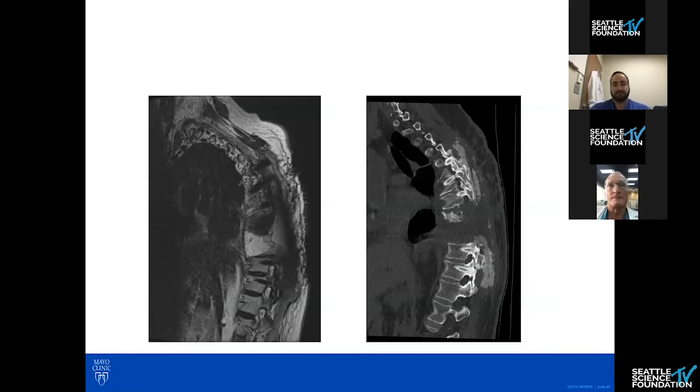And you can see a lot of the fresh bone graft on the CT on the right. You can see the imaging is much more crisp through this area. This is her immediate post-op radiation planning simulation images.